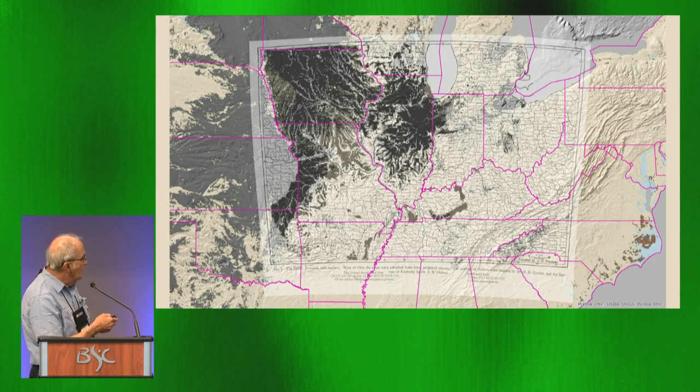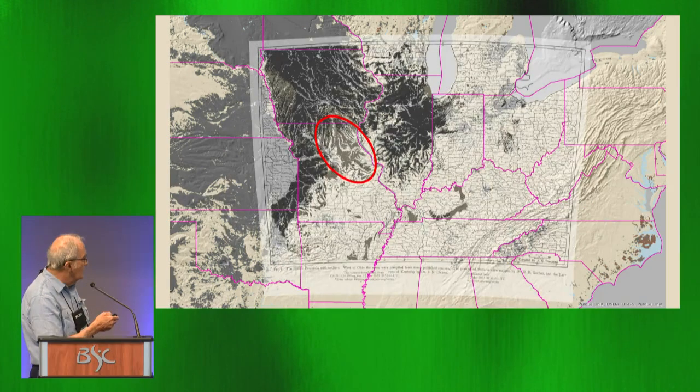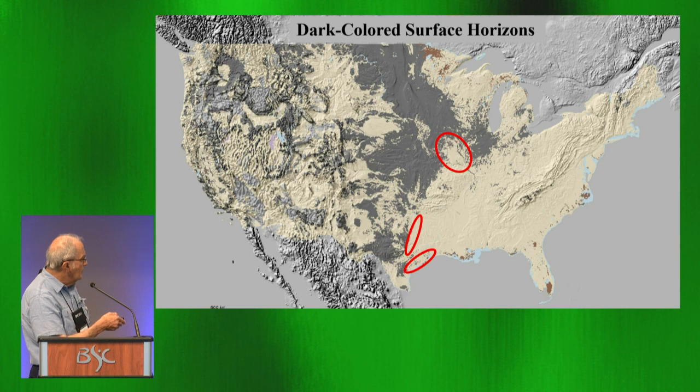It's overlaid, and you can see that many areas match pretty well, but there are some that don't match that well, particularly this large area here in northeast Missouri. We'll zoom out a bit, and you can see that area on the map. Those of you from Texas may have noticed that the blackland prairies are missing. I've wondered about that myself, and I'll show you here in a minute.